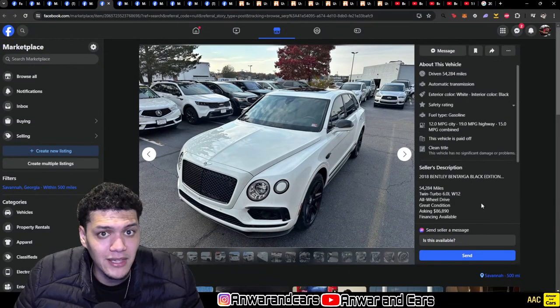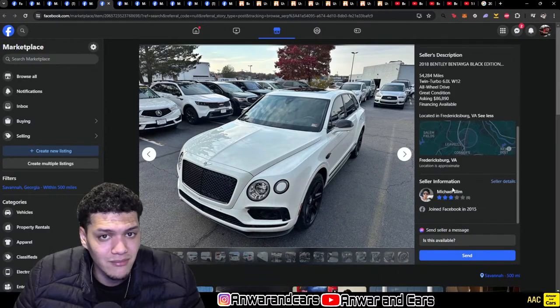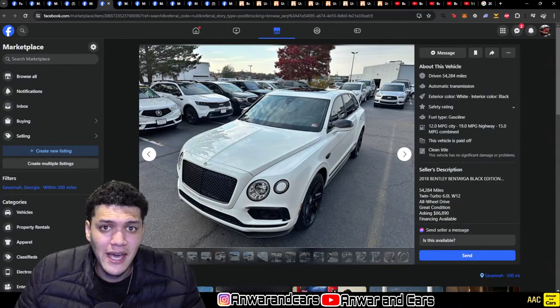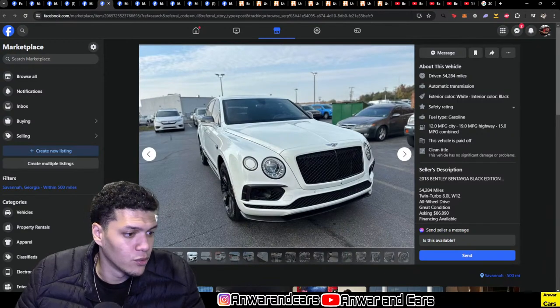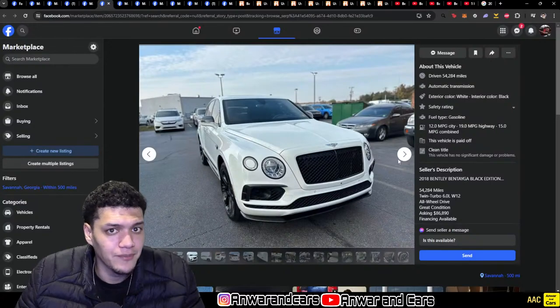Black or Bentley, it says it's a black edition, but you know how these people talk. They don't really know what this is, a dealer, obviously. So yeah, this one has the black styling or the Bentayga styling specification in black. We'll just call it that. It is on the 7-spoke wheels. So let's bring that up real quick. These wheels right here, it's on the 21-inch 7-spoke wheels in black.